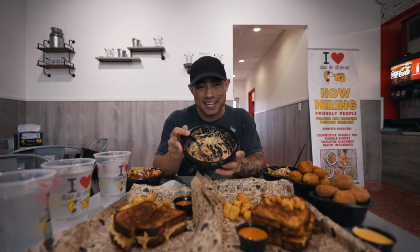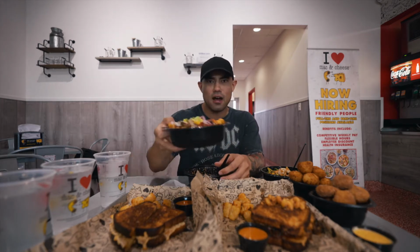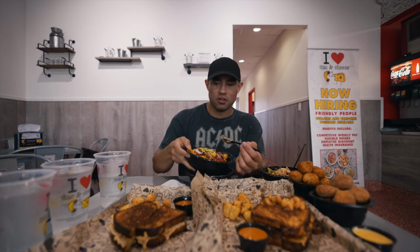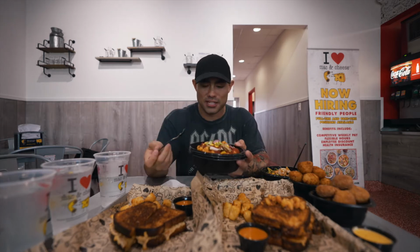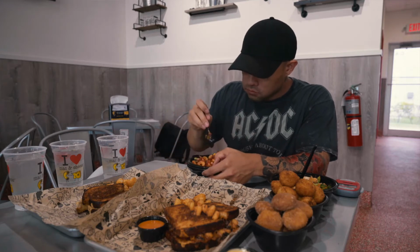We're done with our second bowl. Now, I think I'm gonna save the skinny one for later and just take out some of the hearty stuff, and then we'll move on to the grilled cheese. Now this thing, it's just a combobulation.